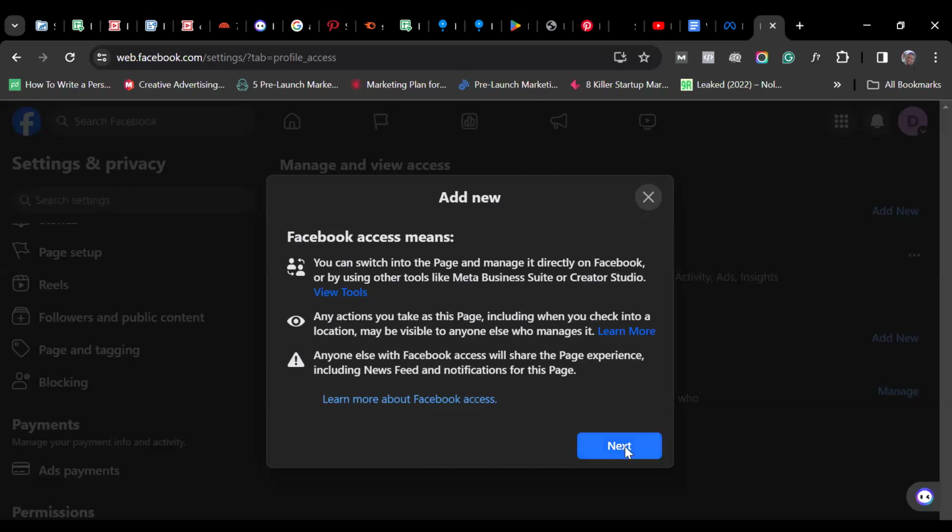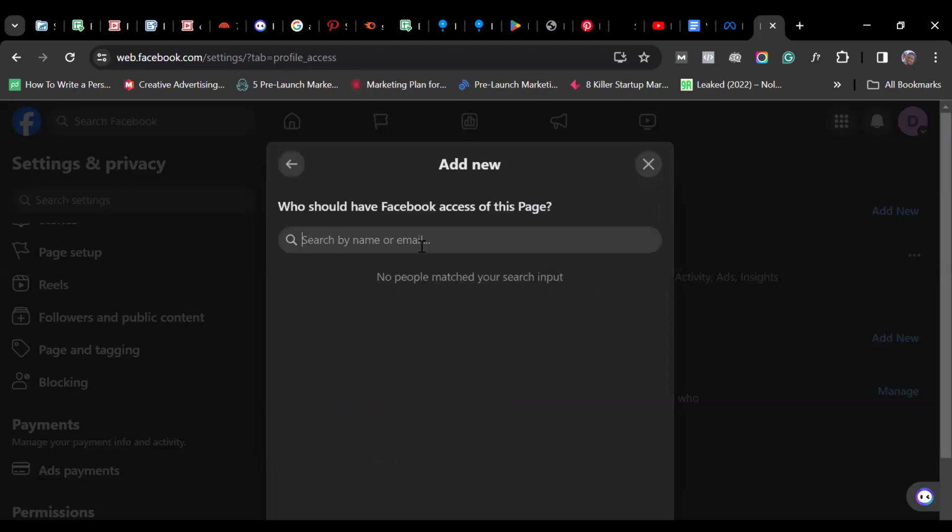So let's say I click on next and I want to give somebody access. I now search for that same name again.